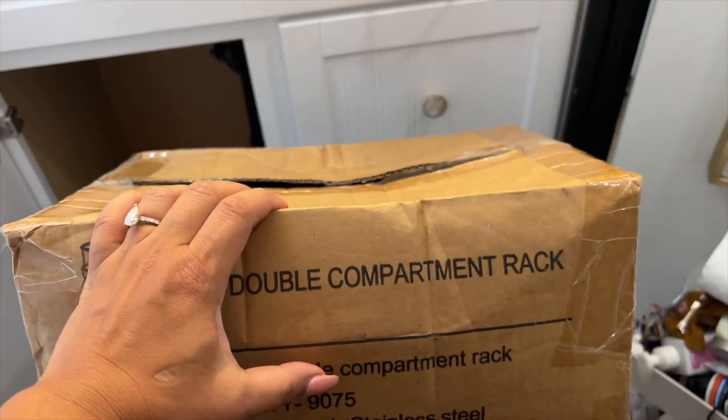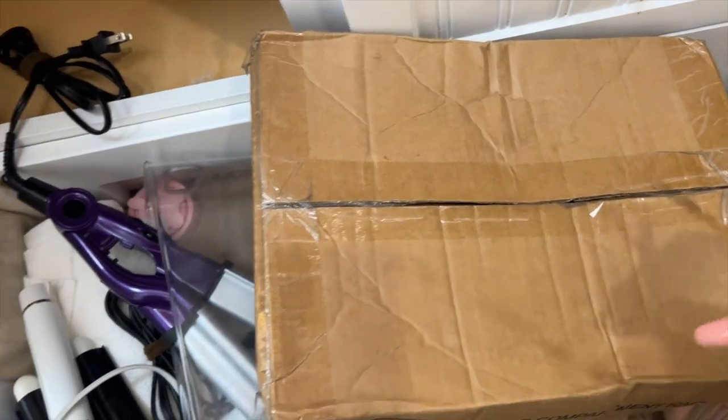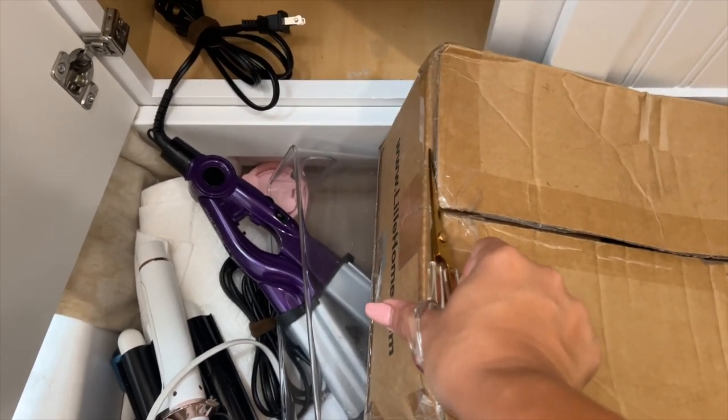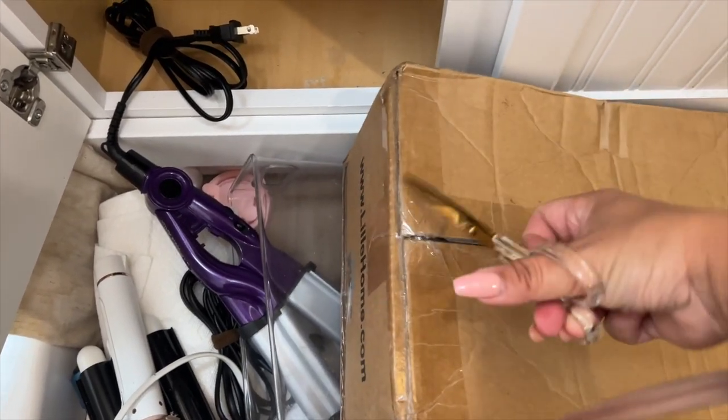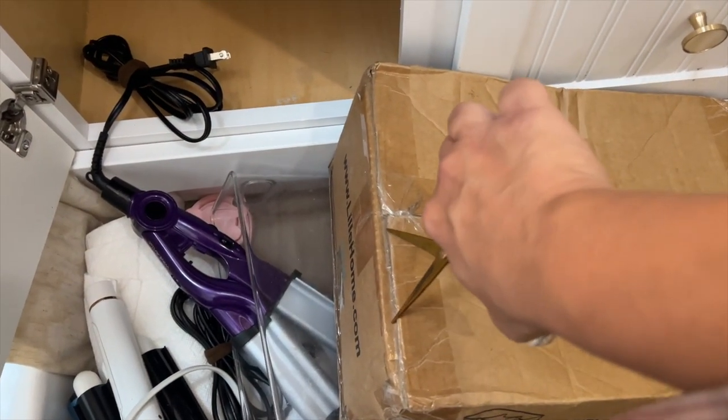All right, guys, I have this box here. I'm gonna open this up. It's this little shelf thing so I can organize down here. It's open, it's been sitting, that's why the box looks crazy. I've been meaning to do this project, but I'm a full-time RVer, so living our lives and enjoying our time is more important. So I'm finally getting to this.